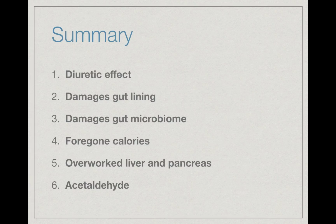Alcohol also overworks the liver and the pancreas. Most people know that alcohol is processed by the liver and that it can cause severe liver damage over time. But most people don't know that the liver is necessary for the processing of nutrients. So when your liver is preoccupied with breaking down alcohol, it can't process nutrients and make them available to the rest of the body.